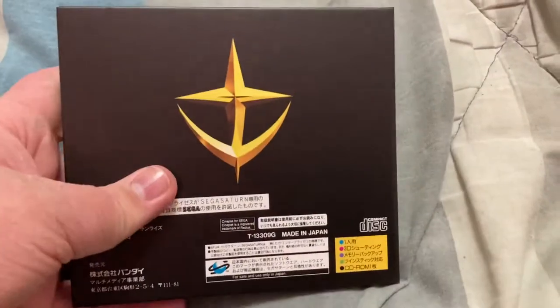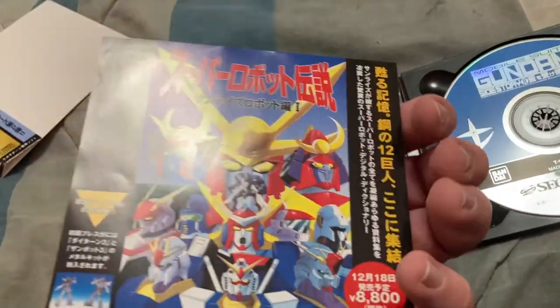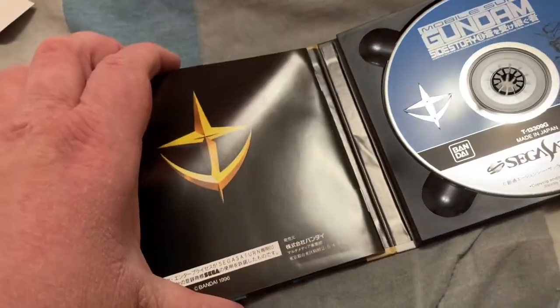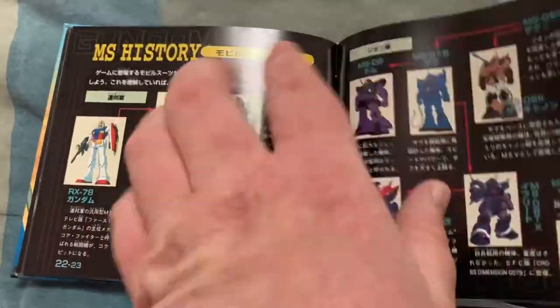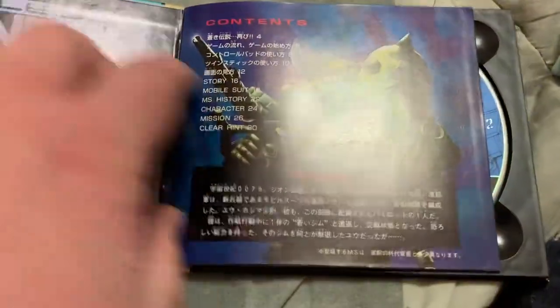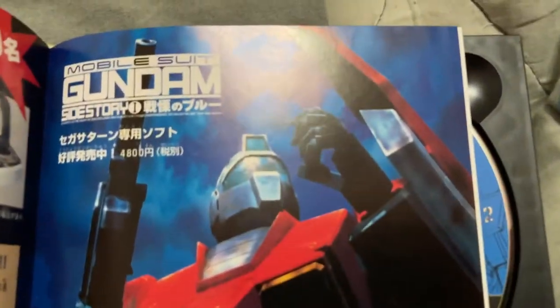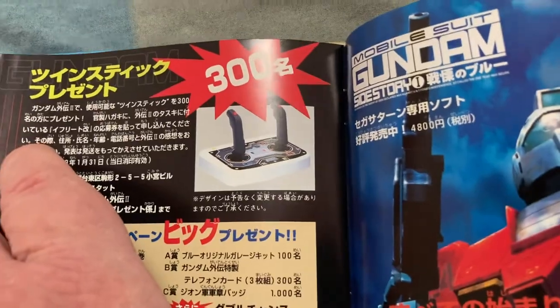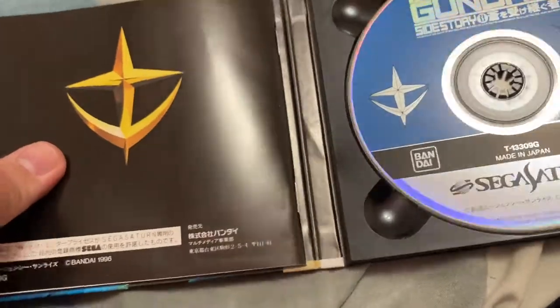This game has you inside of a mech doing your objectives, such as shooting your enemy down. And what do you know about the manual? It's actually glued on. And yes, here's an ad for Mobile Suit Gundam Side Story 1, which is available now. And here you got your twin stick for the Saturn. And you know what game that's compatible with? Oh yes, Virtua Racing by Sega.